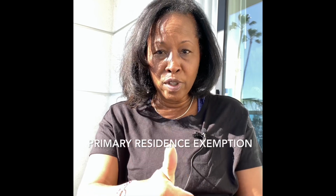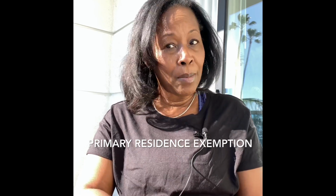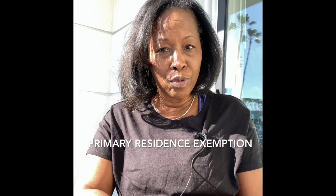The other way is if your property is an investment property, you may be able to do a 1031 exchange. Don't do that without proper advice because it's a little tricky. There are some rules that you have to follow or you will not avoid paying capital gains. So with that, remember there are two ways. If it's your primary residence, you may be able to exempt certain amounts from capital gains taxation. And if it's an investment property, you may be able to do a 1031 exchange.